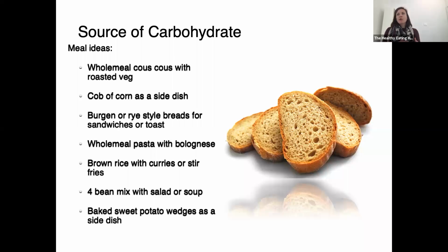So some ways we can include our carbohydrate within our main meals is things like wholemeal couscous with some roasted veg, cob of corn as a side dish. Using wholemeal and multigrain breads within a meal is totally reasonable. I even like to toast up a bit of bread and then chop it into croutons, and that can be a great thing to chuck into a warm salad. Wholemeal pasta in spaghetti bolognese, brown rice with our curries, or 4-bean mix within a salad or a soup. So adding some lentils or some soup mix to a soup can go a really long way to giving you a good whole food source of carbohydrate.